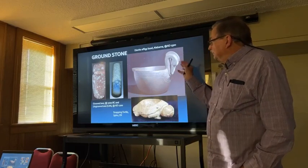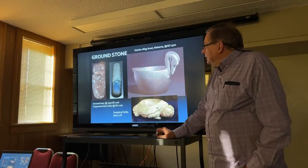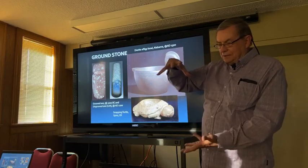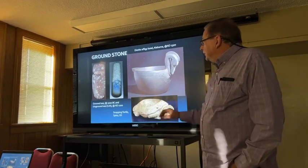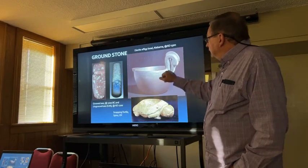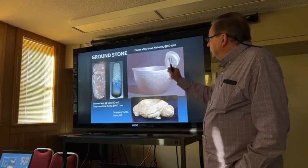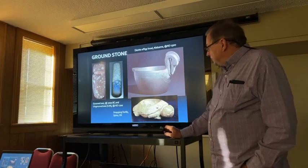This is probably my favorite artifact of all the ones I'm going to be showing you. It's a mold that's been carved out of a solid piece of diorite rock, and it's big. It's about this size, and it's just very exquisite. It's very thin, very delicate engraving, representing some kind of a water bird. And this is from Alabama. I think maybe that was at the Moundville site.